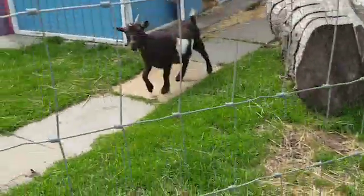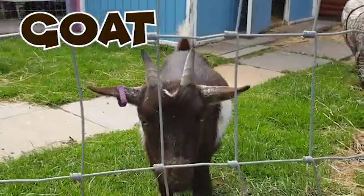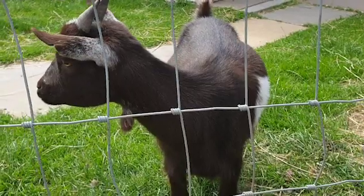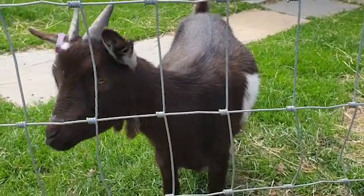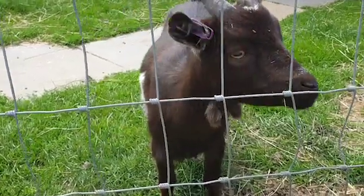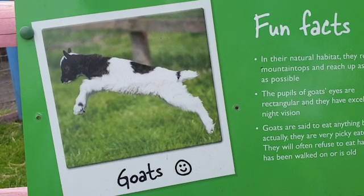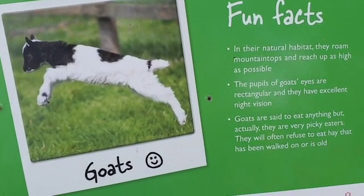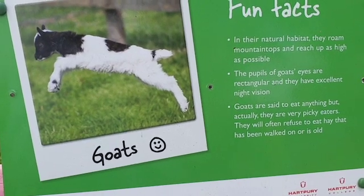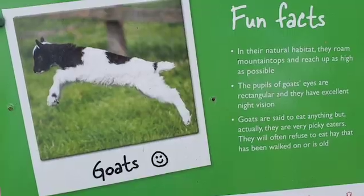Look, the goat's coming to say hello. Look, Callie, come closer with me. Hello. You like it? What should we call the goat? Goat son. Oh, he's so cute. Guys, what does it say? Fun facts. In their natural habitat, they roam mountaintops and reach as high as possible. The pupils of goats' eyes are rectangular and they have excellent night vision.